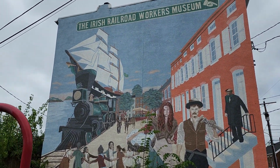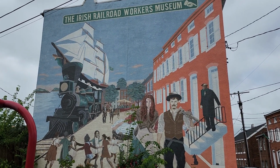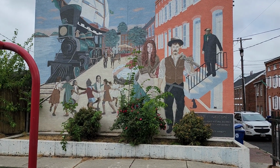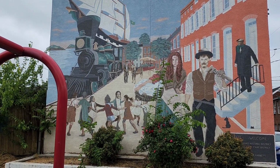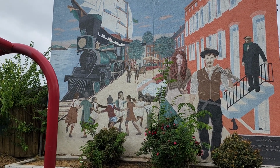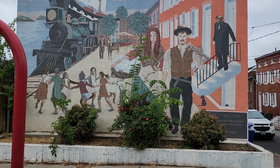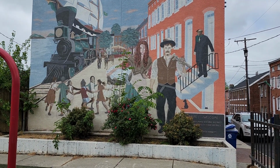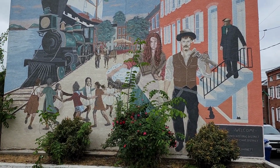But anyway, this was a mural done in honor of the Irish Railroad Workers Museum. You can see the immigrants. They have their families here. They lived and worked and played here. In the background, you can see the guy with the horse. He is bringing around fresh produce that he sells to the people in the neighborhoods. As a matter of fact, right down the street, I passed a guy with fresh produce on his horse-drawn cart, just a few blocks from here. So the buskers are alive and well. Yes, they are. But this just totally depicts what life might have been like in the 1800s.